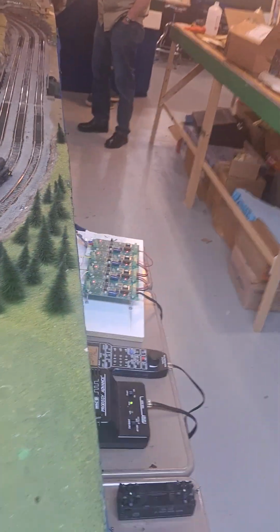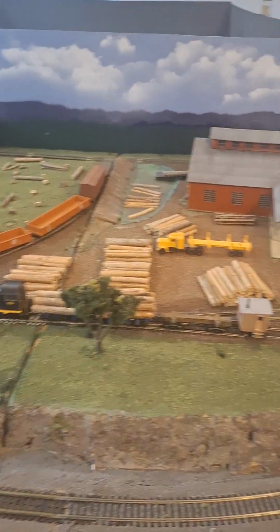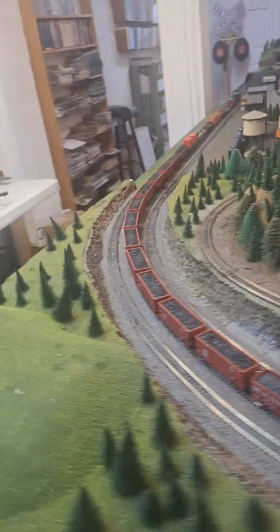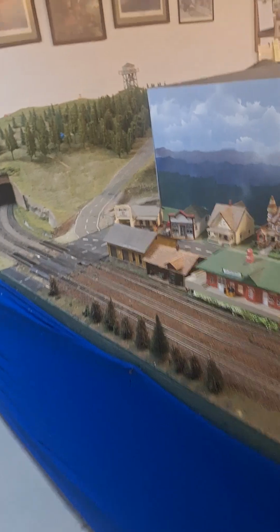This is a coal train I was telling you about. Oh, this is pretty cool, guys. Yes, sir. And there's the lumberyard team up there. They're not running today. They're running everything else here. Why not? That's that coal train I was just showing there. There's another train running on this track too. We can never seem to get it.